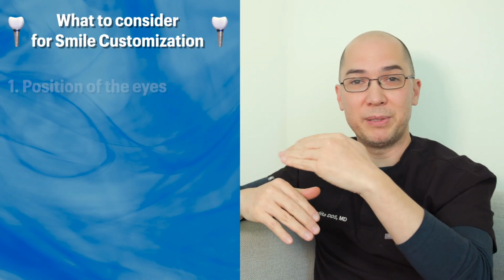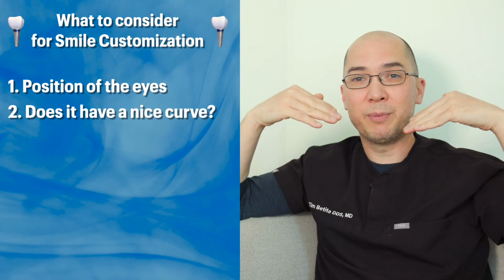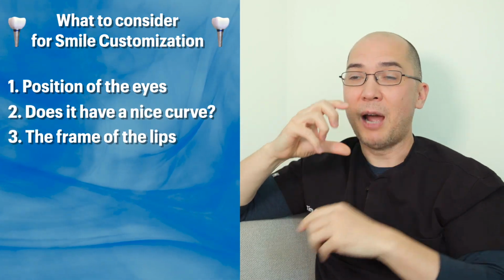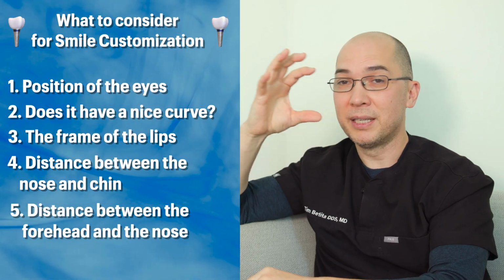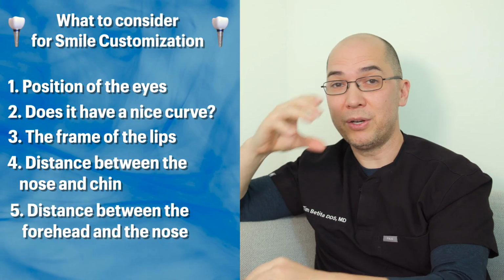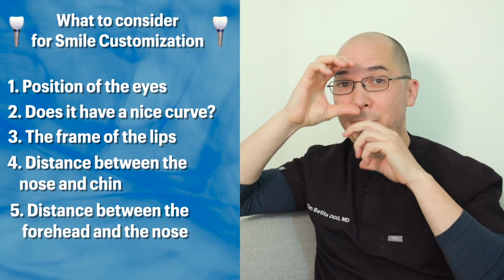We're looking at the position of the eyes. Where's the horizontal line between the pupils of the eyes? Does that match the smile? Does it have a nice curve to the smile? What is the frame of the lips? How much distance is there between the nose and the chin? How much distance is there between the forehead and the bottom of the nose? We need to make sure that those are balanced. And so when we make a new smile, we have the ability to change all of it.